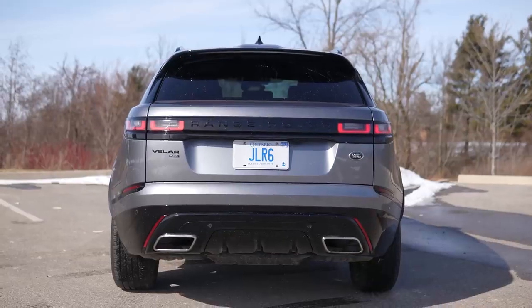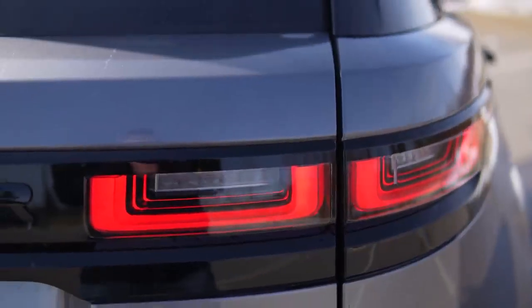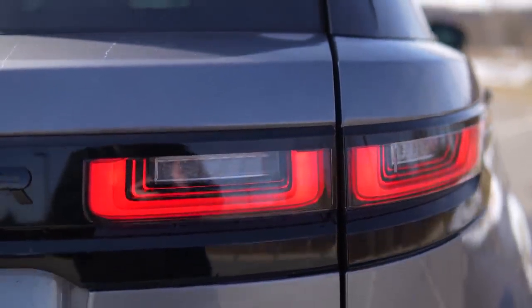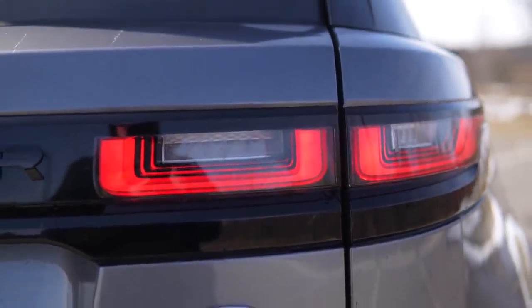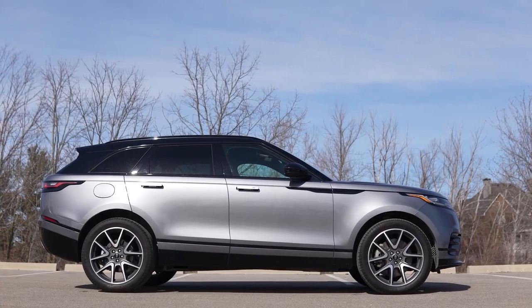How about the taillights in the back end? The taillights are really cool because they have this kind of 3D pattern in them, almost Lexus-ish, where you can see depth through them. It just looks so awesome. And we can raise and lower it with the air suspension a bit, and then we got some wheels on it. What do you think about the wheels, Jacob?